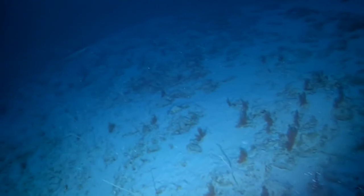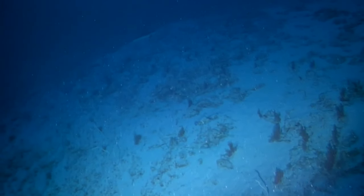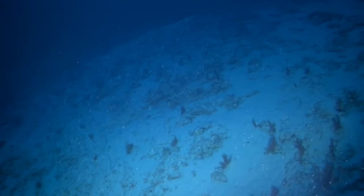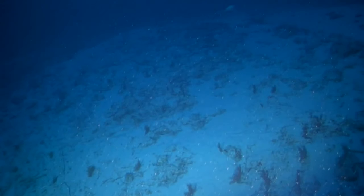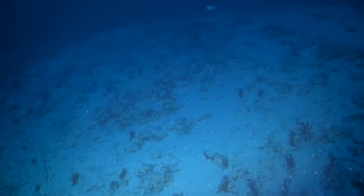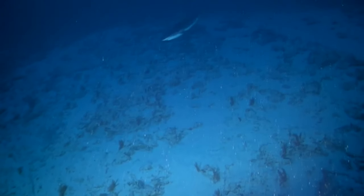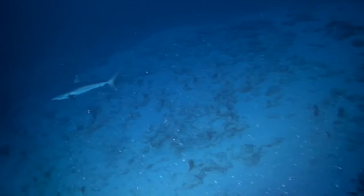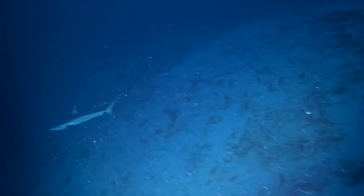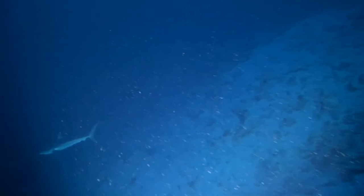Do I know when the first ROV was used? I'm afraid not. That's probably something that we can find out online. Certainly the first bathysphere, the first time that humans went deep in the ocean, was in the 1930s off the coast of Bermuda. But in terms of ROVs and robotic submersibles, I don't know.